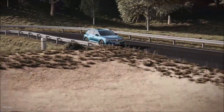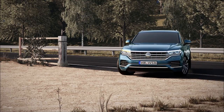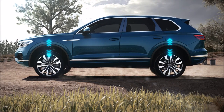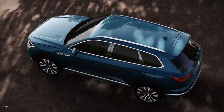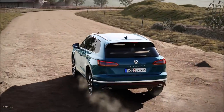As an SUV, the Touareg is at home on many surfaces, including off-road. Using the rotary switch or driving profile selection, the driver is able to create more space, up to 70 millimeters, thanks to air suspension. Two pressure reservoirs fill the springs and lift the vehicle body. Additionally, the regulated dampers switch to off-road.